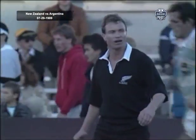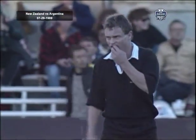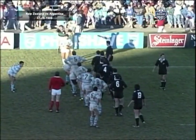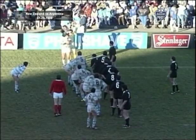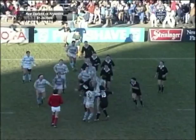The All Blacks looked a little rusty in the first half. Argentina really took it to them. And although the All Blacks played into the wind, 15-12 wasn't a great result. But in the second half, the All Blacks really have got the machine rolling. They lead by 33-12 now.